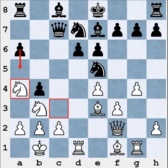This is a positive side for white. Of course, there is a negative side of this coin as well. The negative side is that your knight is on the edge of the board, and it has not so many prospects of where to go in the future. In some variations, this knight can even be trapped. Let's say if black can attack this knight somehow, the only square available is the b6 square.